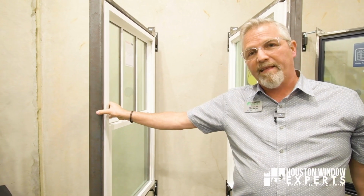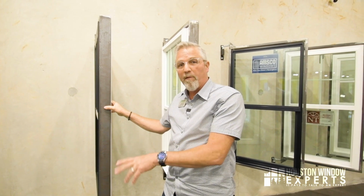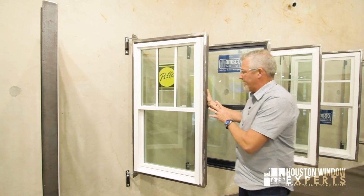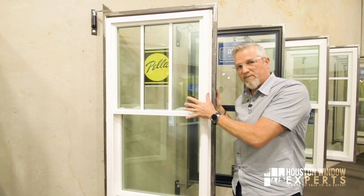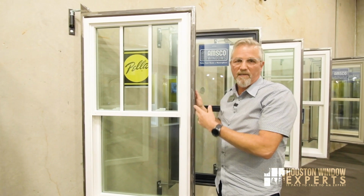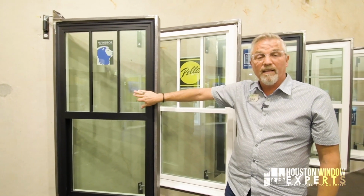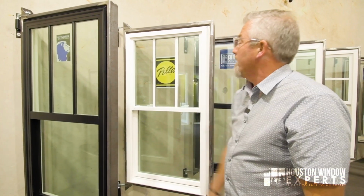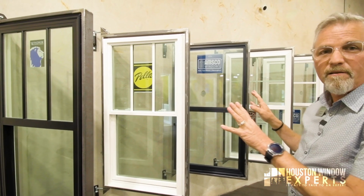This product you can get with accidental glass breakage replacement, meaning if the glass breaks accidentally, it would be replaced for free. It usually costs you somewhere around $25, $30 per window. This one does not come with that. This product does not include labor in the warranty. So if you had a seal failure or something like that, the glass would be free, but the labor to come out and replace the glass would not be covered. On this one, if you did have to replace the glass, the labor is covered if you bought it through us, Houston Window Experts. So that's Pella versus Windsor in the premium vinyl category.